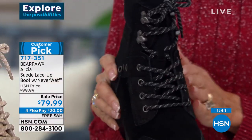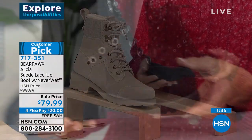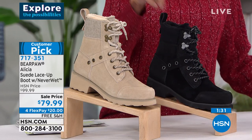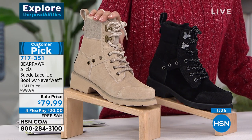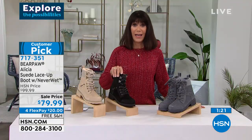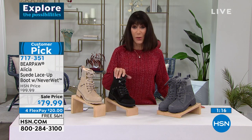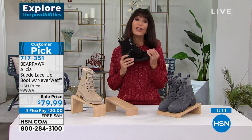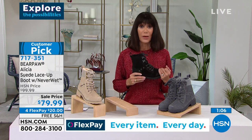So this is the black, and the black is way out in the lead right now. I'm not even sure how many we have left in the black, but okay, we have 550 in the black, and fewer than 400 left in the oat, so a little over 300. We've taken $20 off today. It's $20 on any credit card without any interest. That's what our FlexPay is, no interest whatsoever. With the HSN card, you have the extra FlexPay payment, and the fact that you have free shipping and handling and a 30-day return policy. We do that because we want you to be satisfied. We want you to be happy.